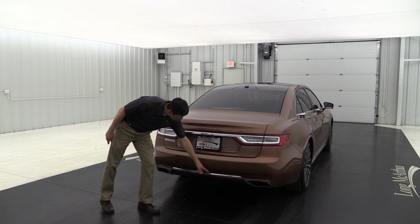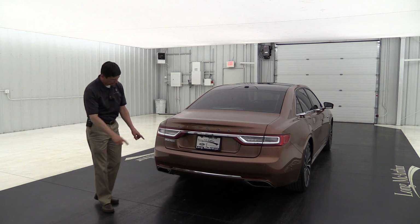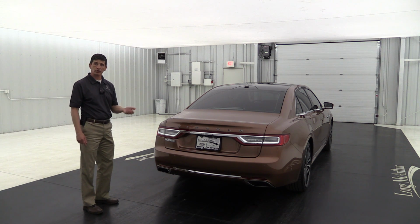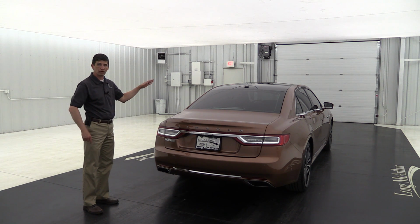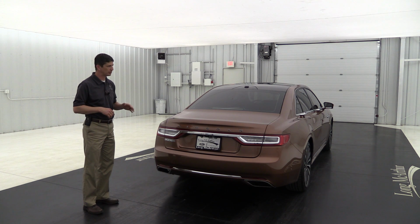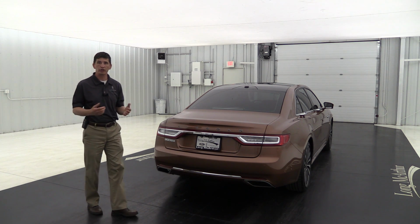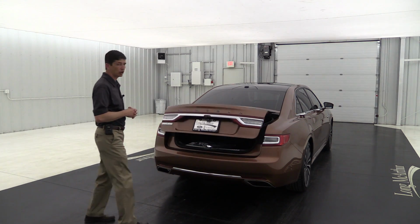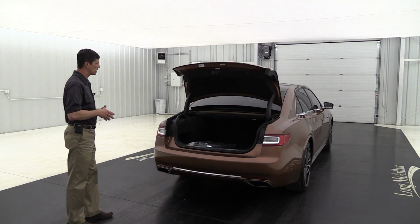Chrome accent right here in between the two reflectors, as well as your chrome tip dual exhaust under there. This does have your power liftgate, so you can use the remote. There's also a button on the dash if you're inside and you need to pop it open for someone to put some things in the back. Or if you have your hands full, you can just use the hands-free trunk lid. So just give it a kick and it's going to open it up. So real nice and easy to use.